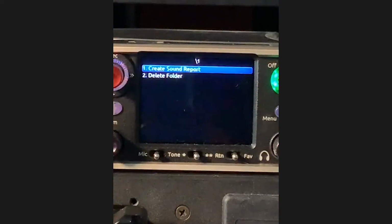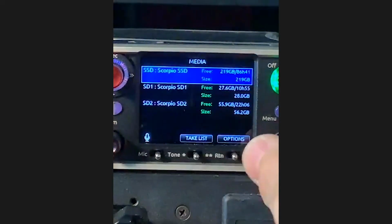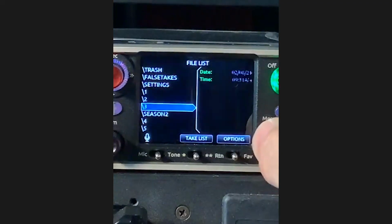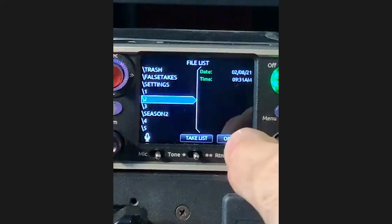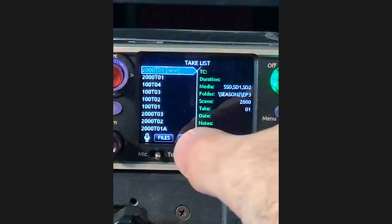You do have a shortcut to that, which you can apply to a toggle switch. Now this create sound report function is different from the one that you'll find in the file menu, where you can basically go into any folder and create a sound report from there. When you do it from the file menu, it's only going to create the sound report on the drive that you selected. Okay.